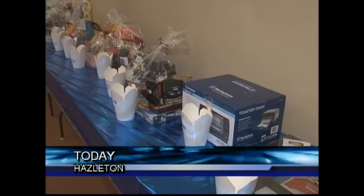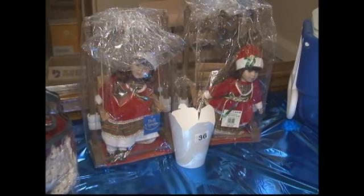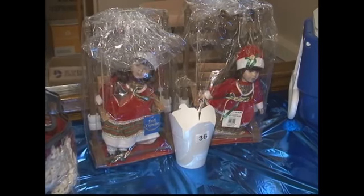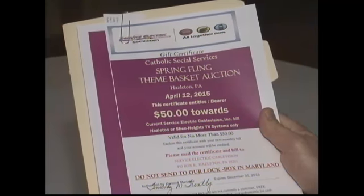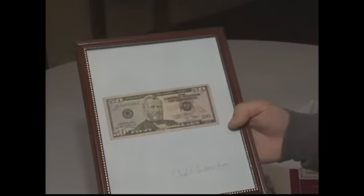Catholic Social Services in Hazleton is holding its annual theme basket auction this Sunday, April 12th at the Family Center, which is the former Lady of Mount Carmel Church. The basket auction will open up at 9 a.m. for people to come in and buy tickets for their chances to win. The drawings will take place at 1 p.m. Director of Catholic Social Services Neil Oberto says this year the Holy Name Youth Group will be in the main building next to the Family Center serving their monthly breakfast from 8 a.m. till noon. The baskets available hold several prizes Oberto says are definitely worth checking out.